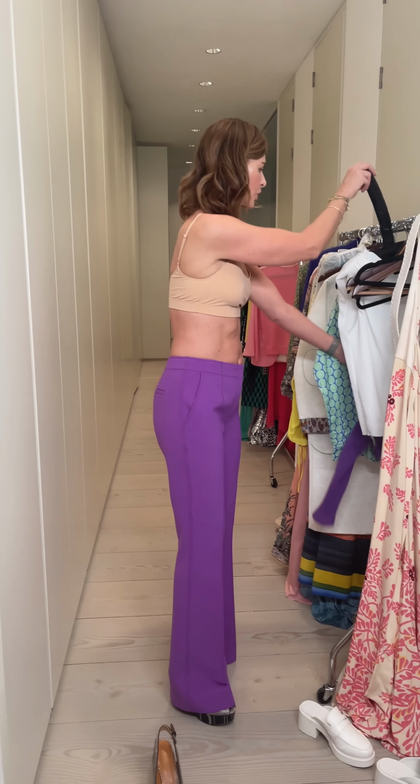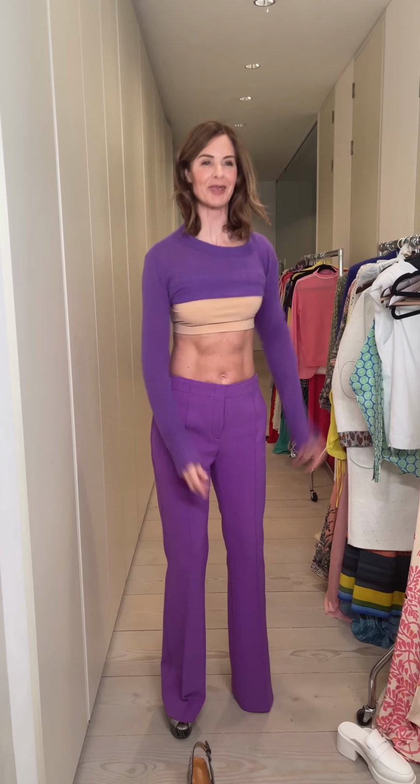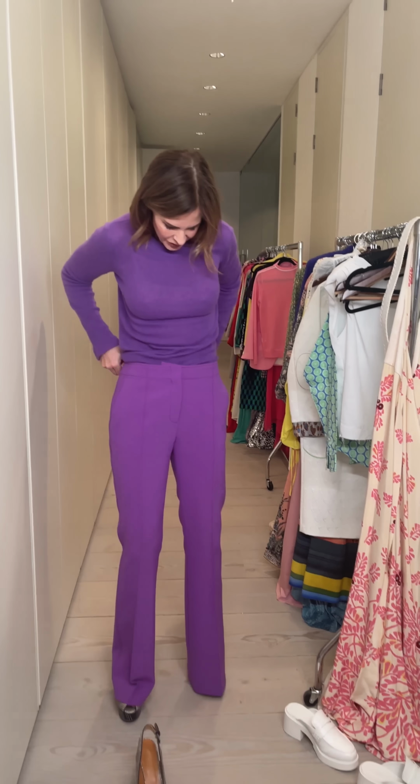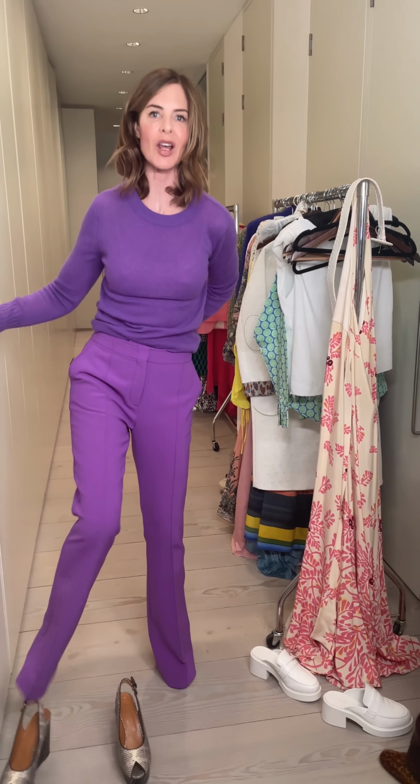So just to give you an idea, let me put on a matching purple top, because I just realised I am totally naked in this one. I need to do up my flies. Do up your flies. We need to take in the waist a bit, and then we need to take out the bottom. Okay, yes, please. So let's do that, and then you can see it.